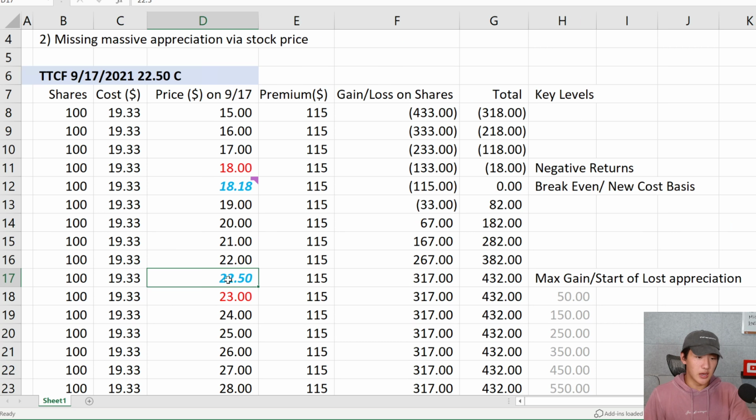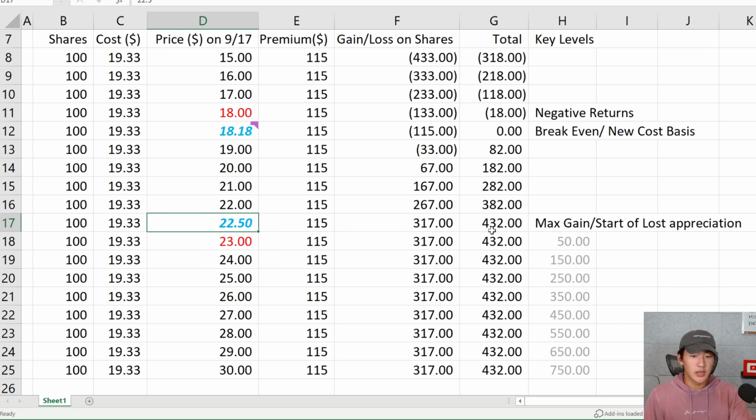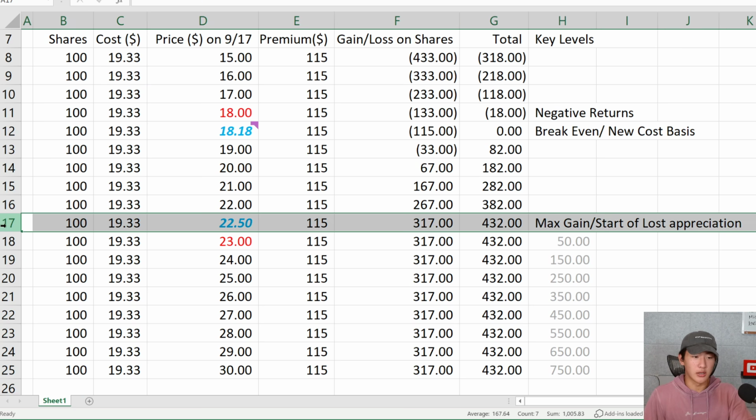So this is the $22.50 strike price, right? And we talked about this a lot at the beginning of the video. And $22.50 is also my maximum gain on this strategy, because no matter what, if TTCF is above $22.50, I still have to sell it at $22.50. I cannot sell TTCF for more than $22.50 because of the contract.